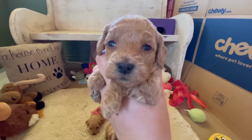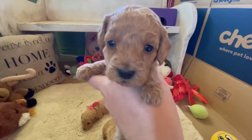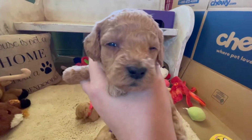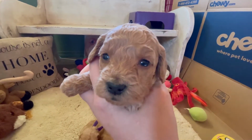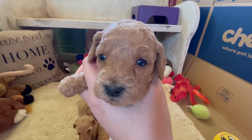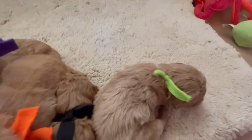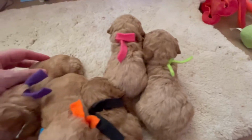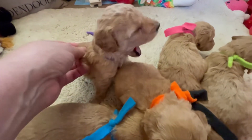So this is little lime green collar, and she is a peanut butter. And hi. She is curly with a little bit of fleece. Not a lot of fleece, not as much fleece as purple collar girl, but she's got just a little touch of fleece in there. She's going to be a little curly on the face, but I'm not seeing a lot of curl back here. We're probably going to see the same here with pink, but purple has some of that fleece in there. She's going to look a little more curly.